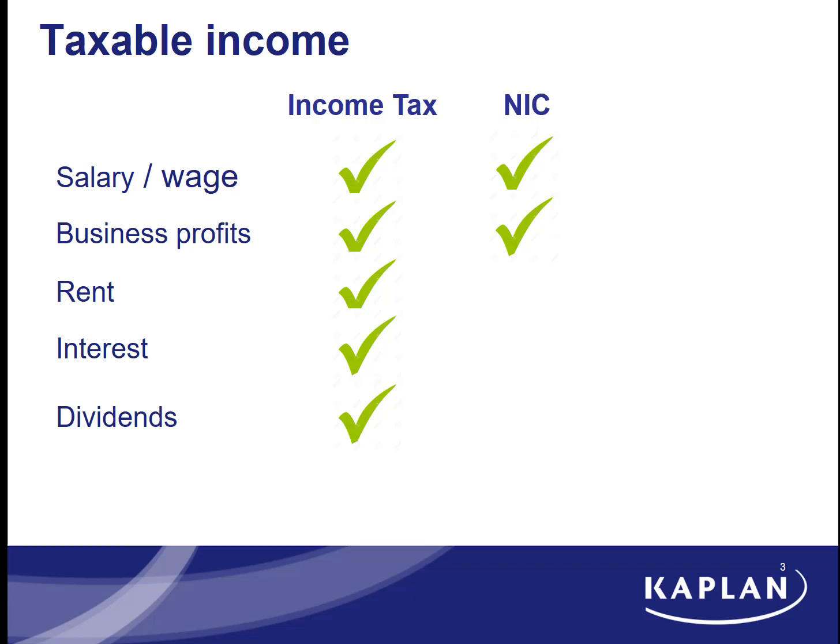Now, in case you're thinking, well, hang on a minute, that's not fair. No, you may well be right, but that's tax for you. Tax isn't supposed to be fair. You might also think, well, it's not terribly logical, is it? No, tax isn't meant to be logical. It's just meant to collect money for the Treasury.